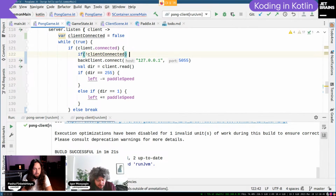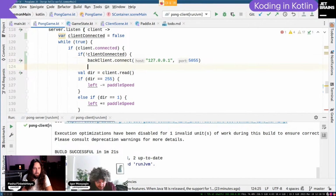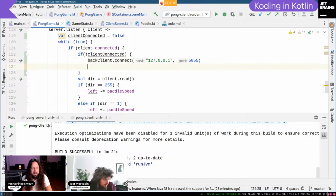Ah, okay, I understand now. You meant the other thing that I thought of. If this client is not connected, then we connect it, and then you need to switch the flag and set client connected equals true. Nice. This way we will connect only once to a client. Okay.